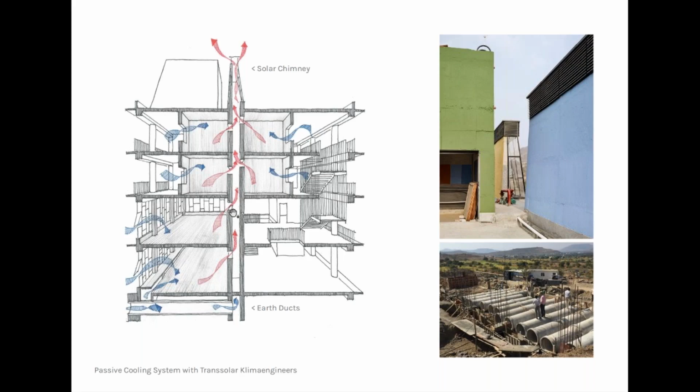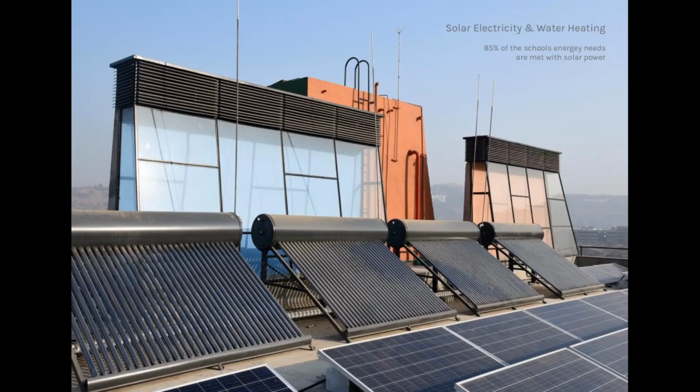How does the dark color on the solar chimney enhance its performance? The color on the walls? Yes.